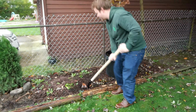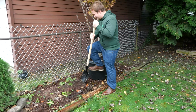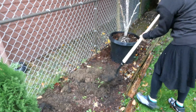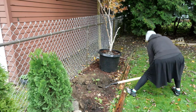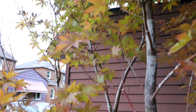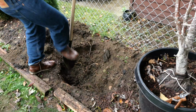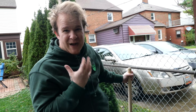We're supposed to dig the hole like twice as big as the tree. It's not the funnest thing to dig a hole while you have a mild chest cold because I just cannot breathe.